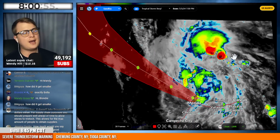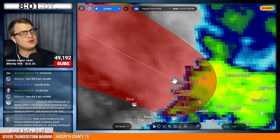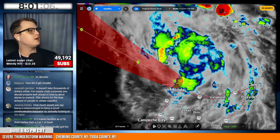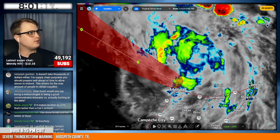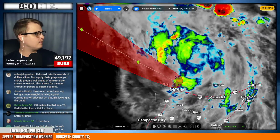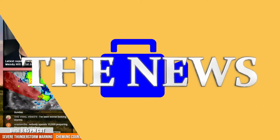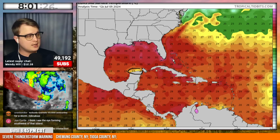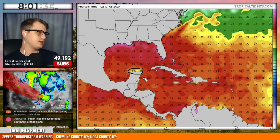How did it get smaller? Well, right now, here's the center of pressure as of the latest. It's just into the Gulf of Mexico here. If we look at the analysis tools and go over to the sea surface temperatures, you can see typically you want around 27 degrees Celsius to sustain tropical activity. And we're right at that threshold there. So it's not the warmest waters, but still technically enough to sustain tropical activity.